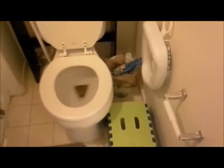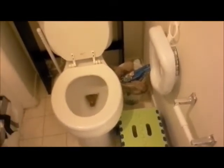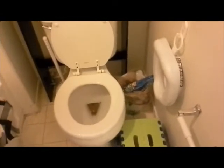This is our, oh, there's a car on there. This is our new setup for Landon's potty training. It is going to officially start on February 1st. Hopefully, by the end of February, he will be completely potty trained.